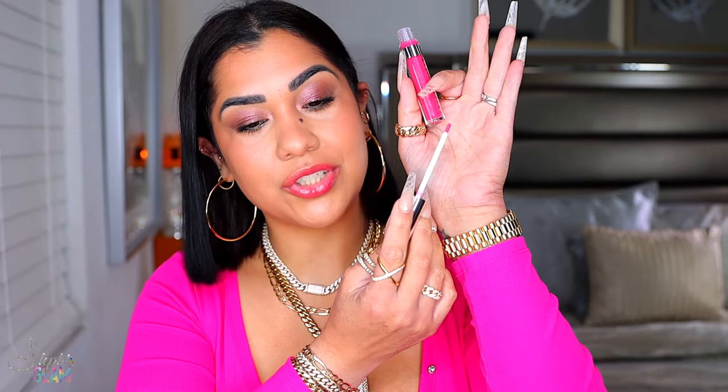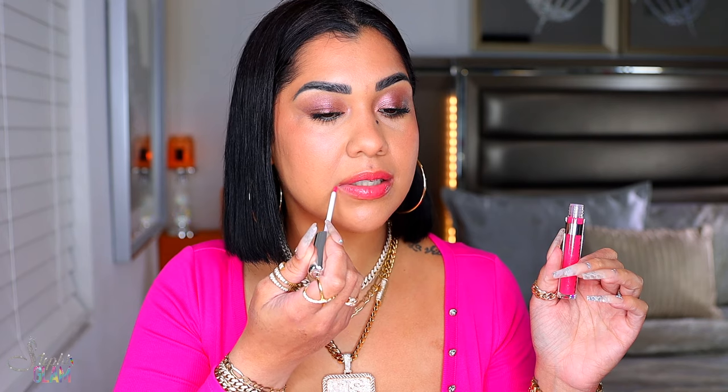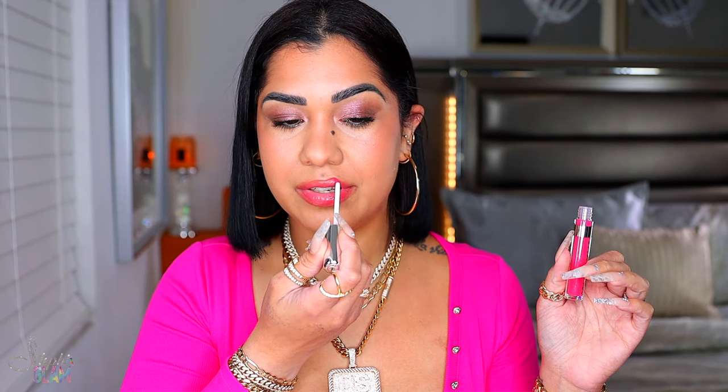I like the applicator and it's really yummy on the lips. It's not sticky. See, I like these little brushes for the edges because they just go in so smooth. Like, you don't need any lip liner.